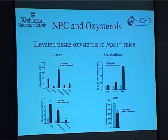But all of them are increased in mice at the end of the mouse's life.